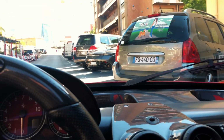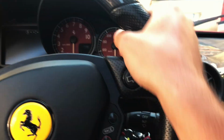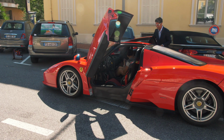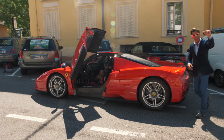Wow. Alright guys, so from seeing an Enzo, I am now sitting in a Ferrari Enzo for the second time in my life, but now on the street. How did this happen? The owner is so nice. Also, you can see how my hand was shaking from excitement. Or perhaps it is Parkinson's disease? Ciao, grazie.